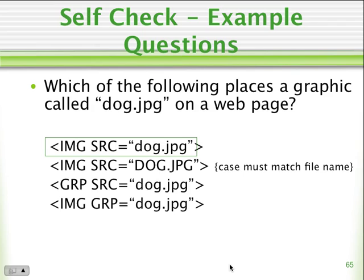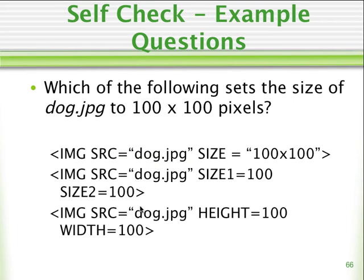Case must match file name. So if I say dog and I put quotes around it, make sure you pick the option that's in lowercase. Won't be this obvious, but it might actually end up being that obvious in the long run. And that's how you're going to pick the wrong answer, by not thinking about things like case sensitivity, XHTML rules, opening tags, the little nitpick kind of things.